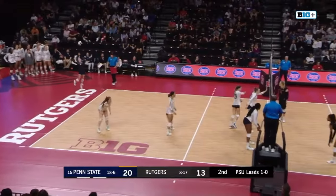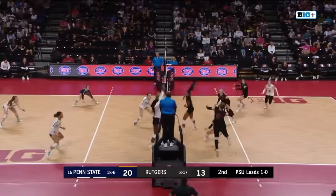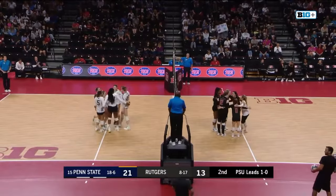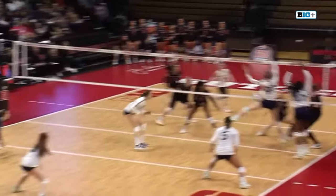We talked about some of the transfers. Salesa Elisaya. Zoe Weatherington, of course. There's another huge point for Penn State. Here's another look at that block. That's roofed.